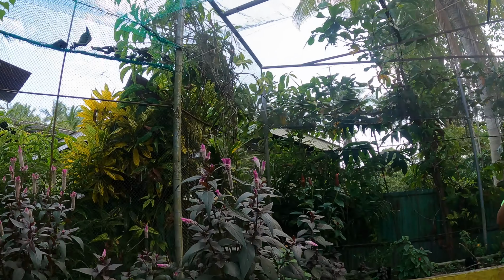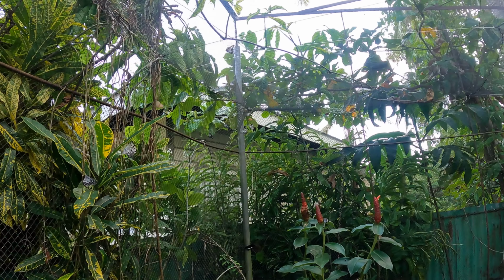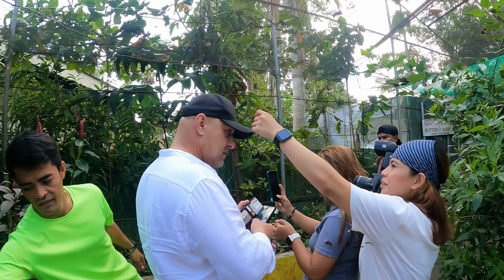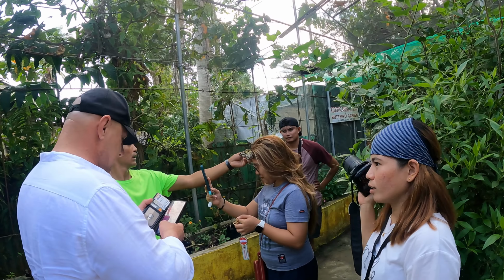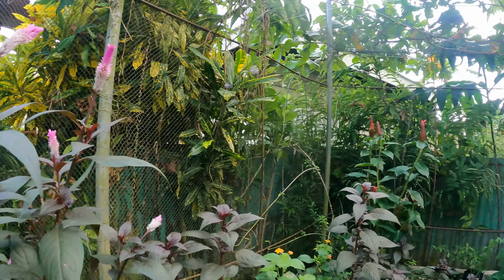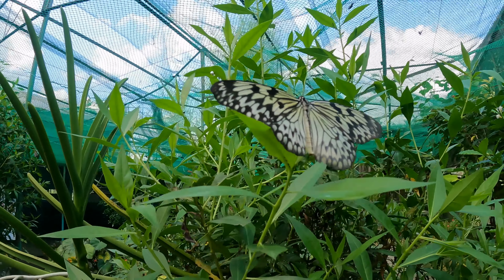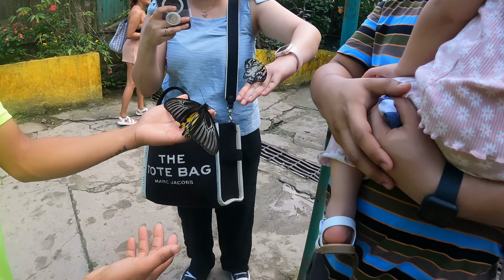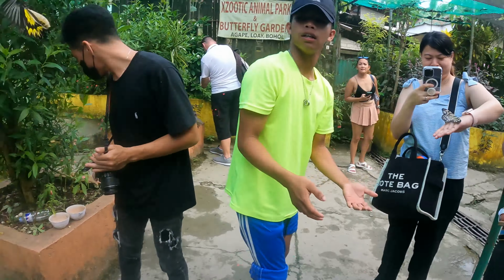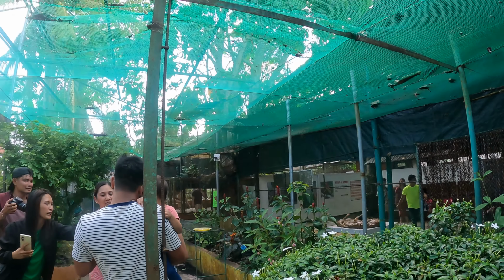We made it to the butterfly garden. Look at that, there's so many just flying around. Put in your hand. They're catching the butterflies and putting them on their heads. That's funny. Remember as a kid I used to catch them. I don't know if I'm allowed to do that here right now. Oh, look at this one. Wow. Check this out. Wow. Such a big butterfly. The butterfly looks like a bird.